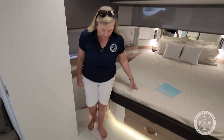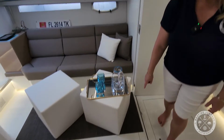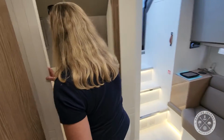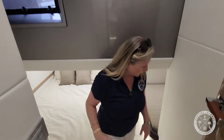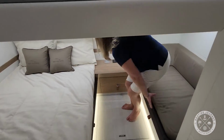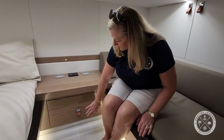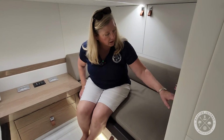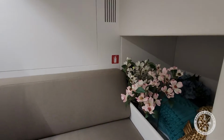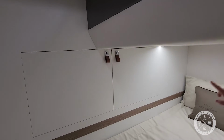Again, tons of storage. This is the waste tank. This is storage. This is storage. And let's go down and check out the VIP guest suite, if you will. And it's also got plenty of room. I like that you've got good headroom here. Mm-hmm. Down here, it's got a nice little seating area. It's got storage here, storage here, storage here, storage there, storage here, and more storage in this little nook around the corner. Yep. And these here are actually the access to the electrical panels.